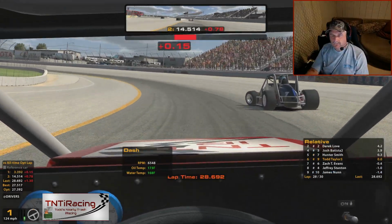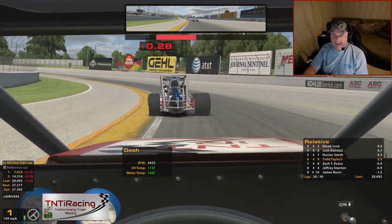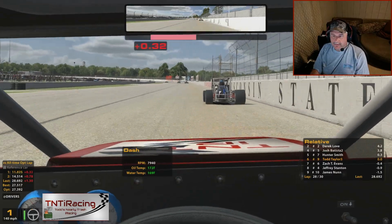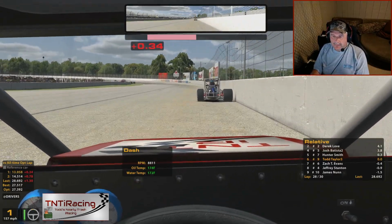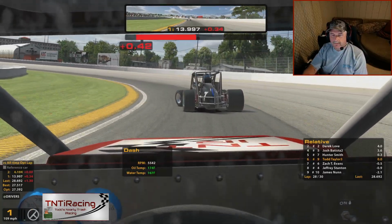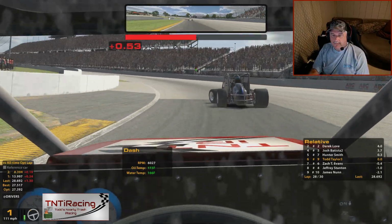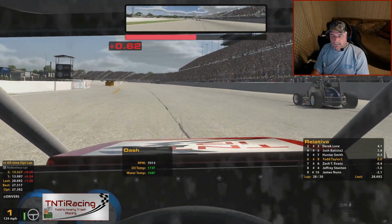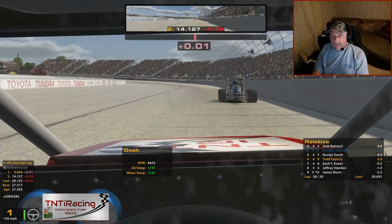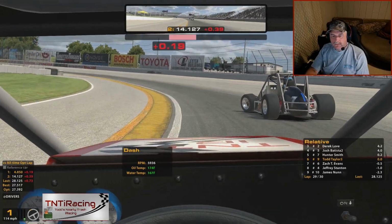B6. Oh, he pitted for gas, so he's got a better handle on the car. Alright, two more laps. Let's hold on to this. Two laps remaining.